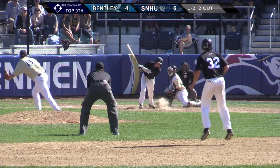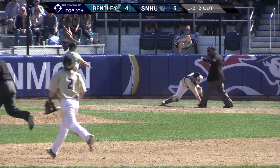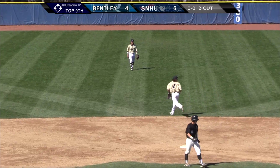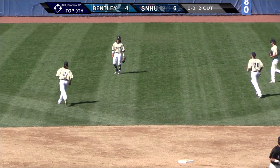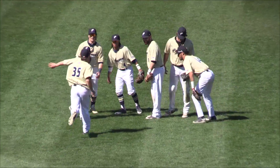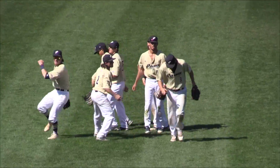Fortuna delivers. Swung on and missed. They're unable to find the ball, and they'll just be able to tag home plate for the third out. Nice job by Oliveira. Good awareness, and the Penmen come away with the win. Yeah, great win here for the Penmen.